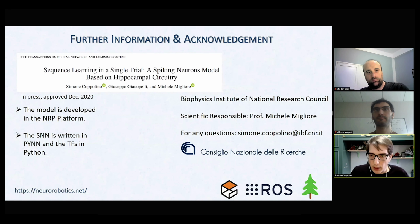Further information and acknowledgements. The model was involved in a paper in IEEE. The paper was approved at the end of December, and it is in press. In the paper, you will see the link to ModelDB to download the model and make some tests. The model is developed in the neurorobotic platform of the Human Brain Project. The network is written in PyNN and the transfer function in Python.